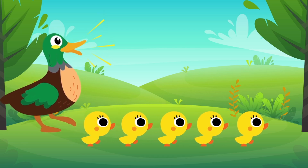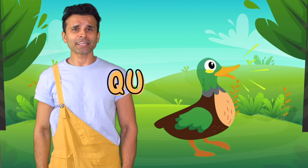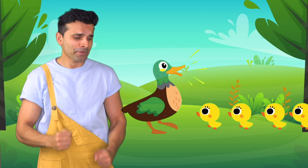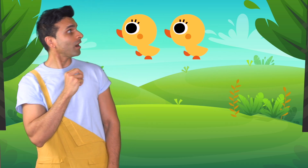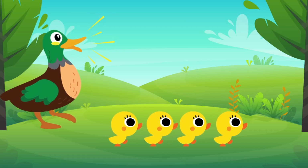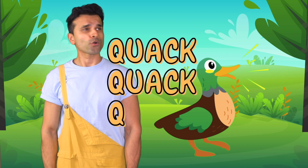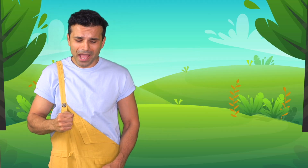One, two, three. Five little ducks went out one day, over the hill and far away. Mother duck said quack, quack, quack, quack, but only four little ducks came back. One, two, three, four. Four little ducks went out one day, over the hill and far away. Mother duck said quack, quack, quack, quack, but only three little ducks came back.